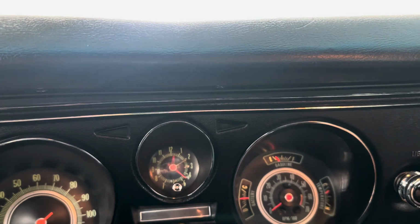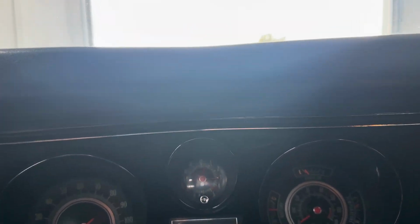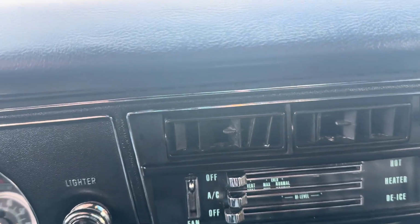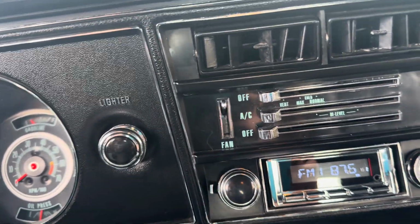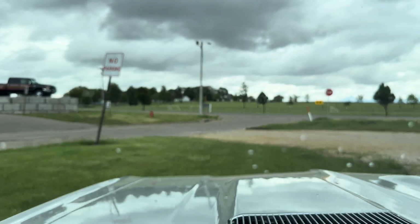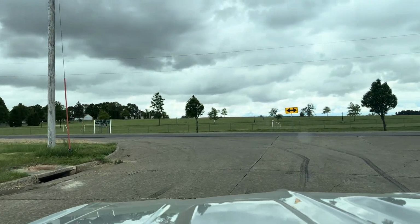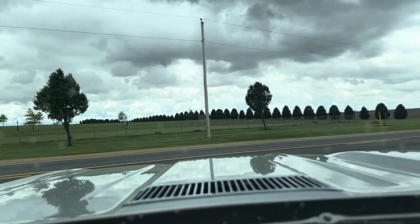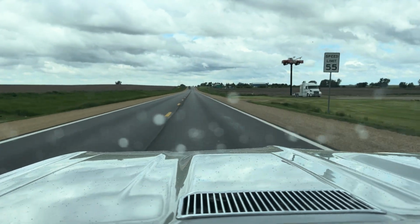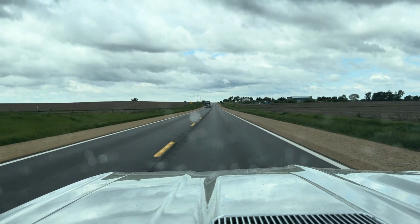Air blows cold. And what do you know? Now it just starts to frickin' sprinkle. I'll still run you down the road quick. What a great car.